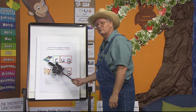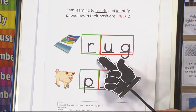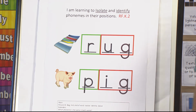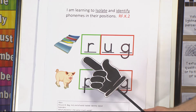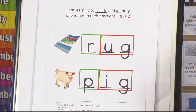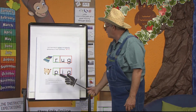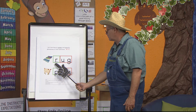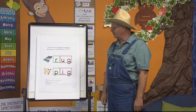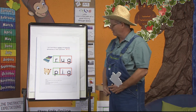Here's our picture clue right here. Let's go all the way across. Rug. Did you see that? Let's do it again. Rug. Woohoo! We're doing it. We are reading. Let's do it a little bit faster this time. Rug. What's the word? Right, it's rug.